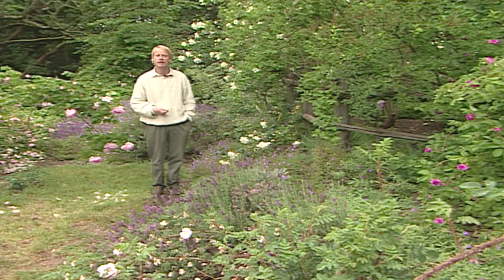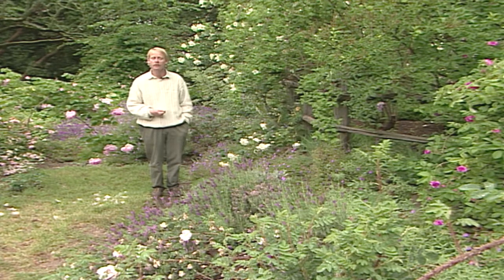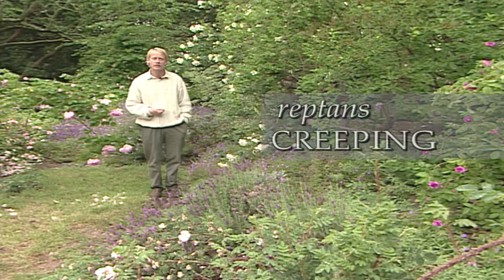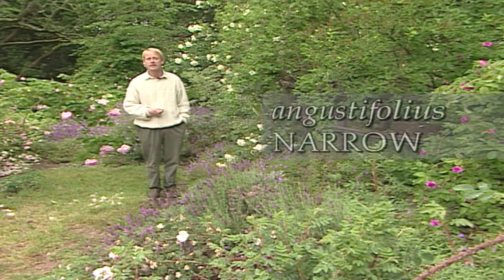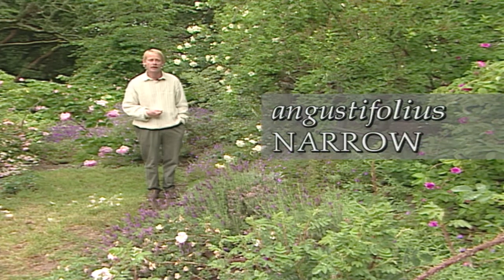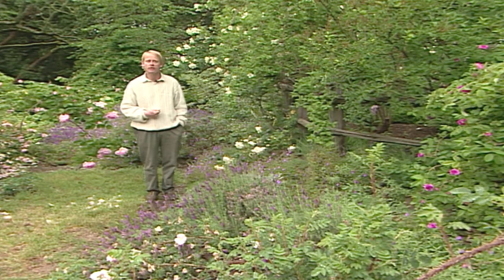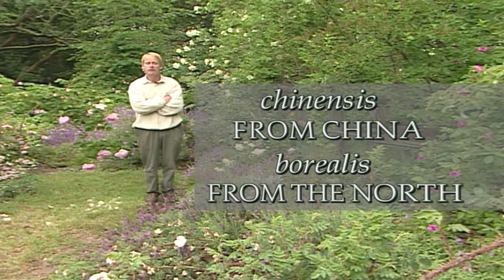The name may indicate the color, such as alba, meaning white, or rubens and ruba, meaning red. The name may indicate a characteristic of the plant, such as reptans, which means creeping, or the plant's leaf form, as in angustifolius, which means narrow or lance-shaped. The name can also tell you the plant's country of origin, as in chinensis from China, or borealis, meaning from the north. After a while, you'll become comfortable pronouncing them, and more importantly, learn to appreciate them for the information they provide.